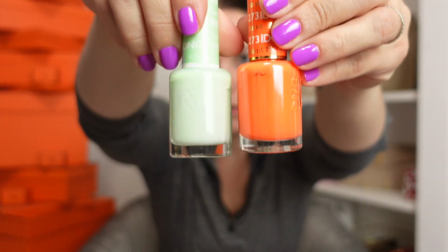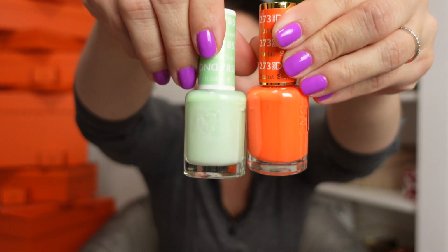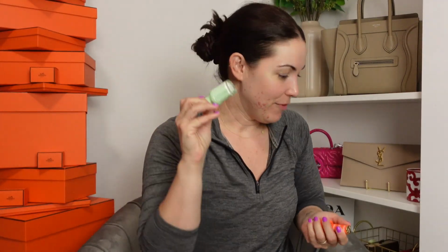I just have to move them around a little bit because I haven't gotten to use these yet, but I mean, look how beautiful these colors are. Like for summer now coming, oh, so good. This is one of my favorite greens, by the way, and I'm not too much a lover of green, but that one is really nice.